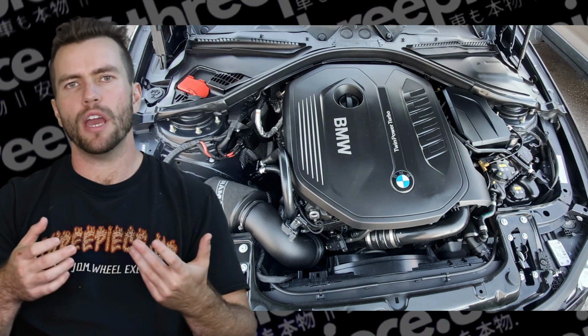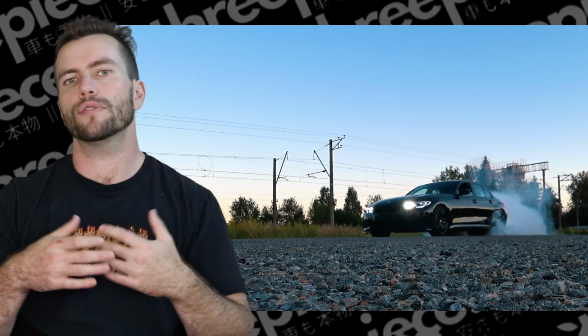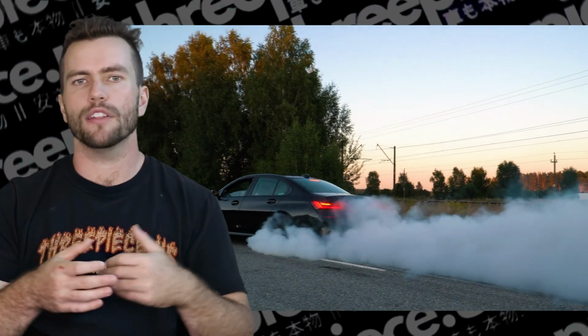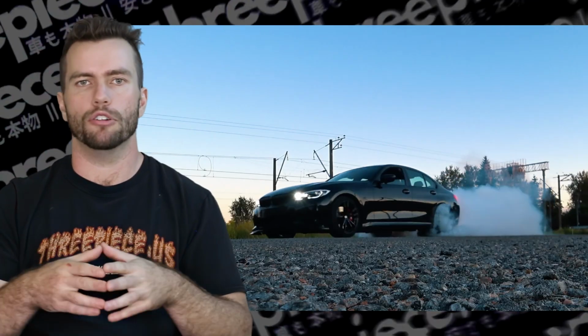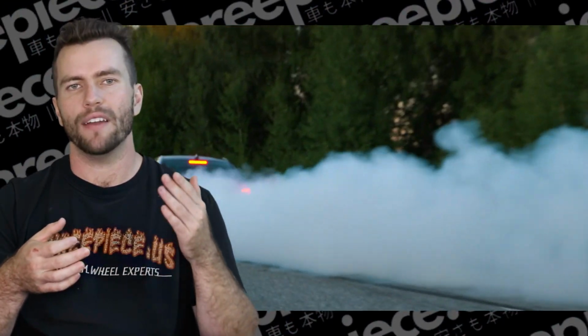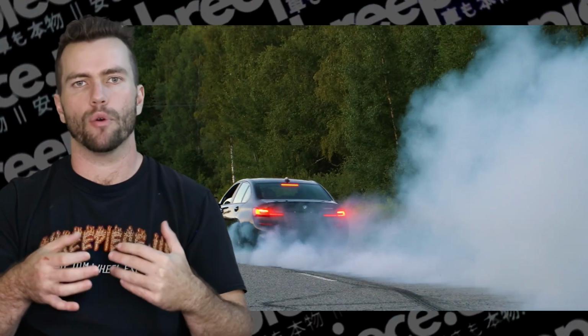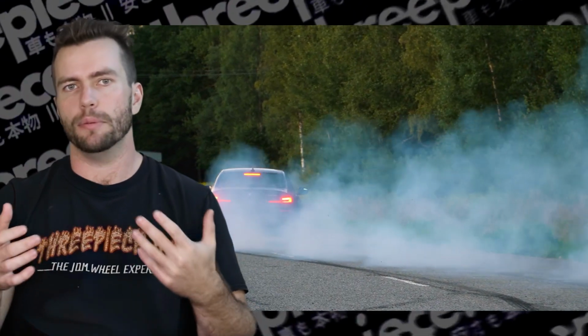You may be saying, B58, where have I heard of that? Well, it's the super engine, so it's pretty darn good. It's known for its smooth power delivery, a ton of low-end torque, and incredible tunability. With just an e-tune and a downpipe, you can make 450 horsepower at the tire from the B58, making the M340, especially in sedan variant, a sleeper on the road.